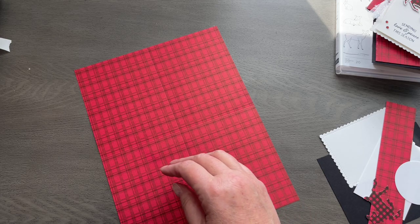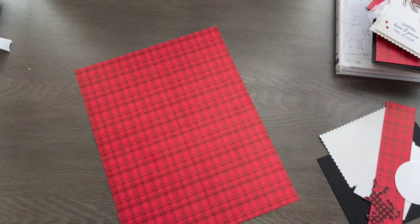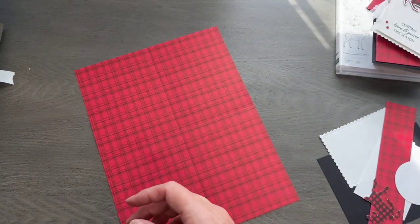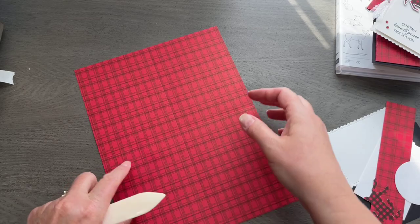Now the other thing I like to do, I just covered up all my tools with my shade because I have some sun glare coming in my studio. The sun is bright and shiny.